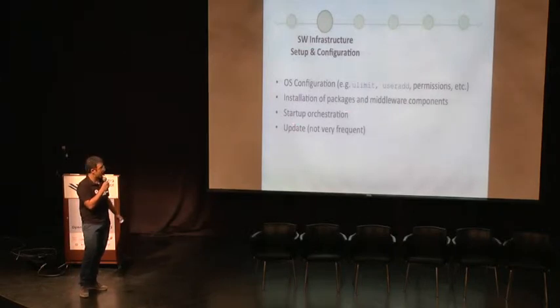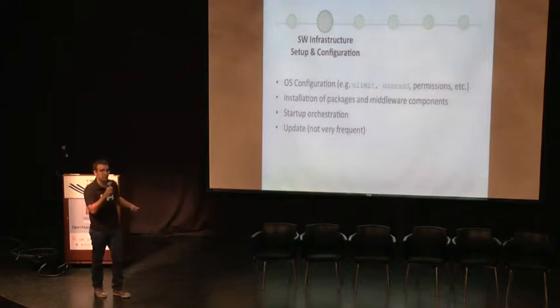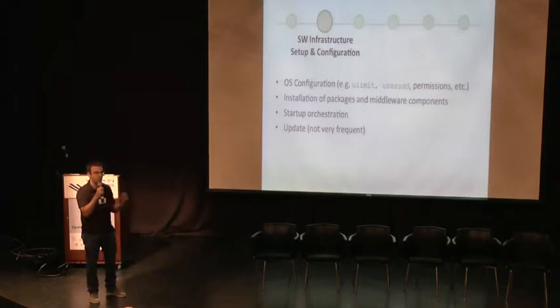You need to install those packages. You need to start them up, but it's not just starting up blindly, it needs to be orchestrated, right? Because if you have a web server and a database, you cannot start a web server before you start a database, because the web server depends on the database.